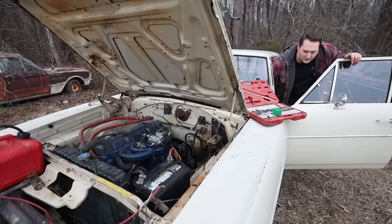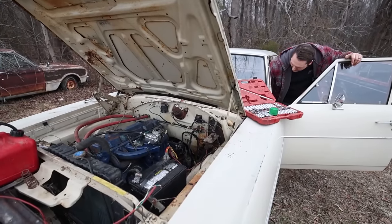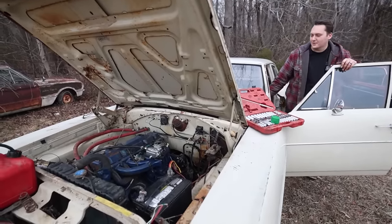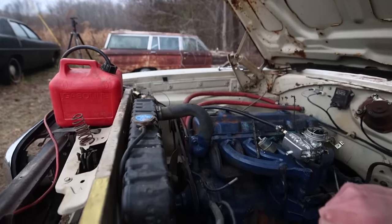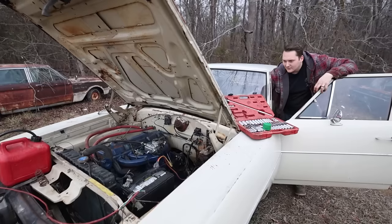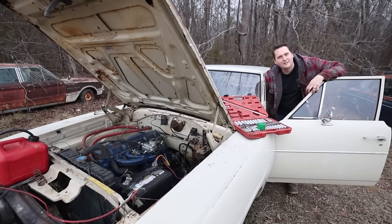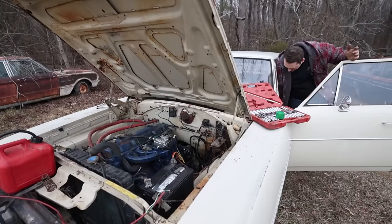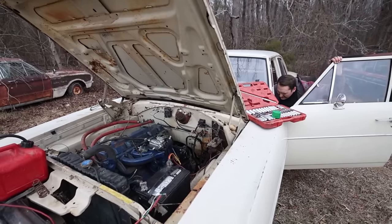Uh-oh. Hello? What happened? Are you kidding me? Wiggle that battery cable. Oh, God, it's on there. I wedged it. Nothing's happening now. What? Now I'm mad. What?